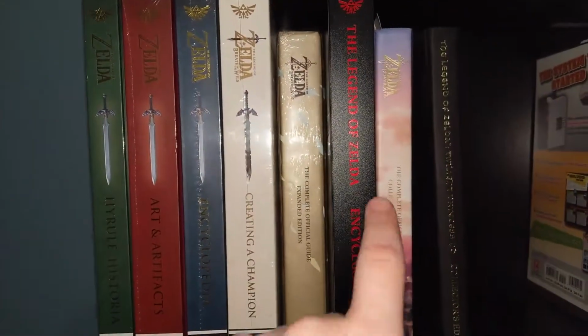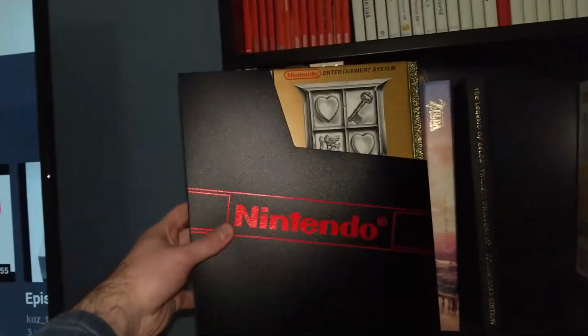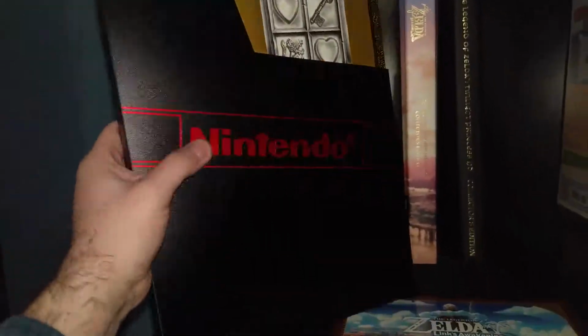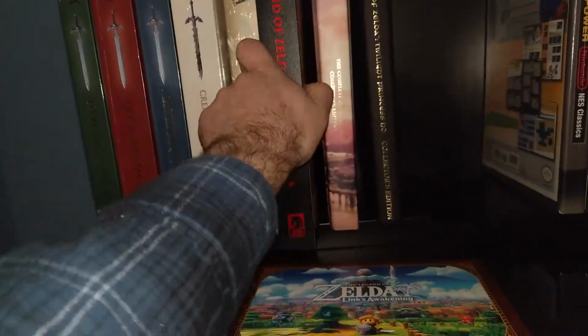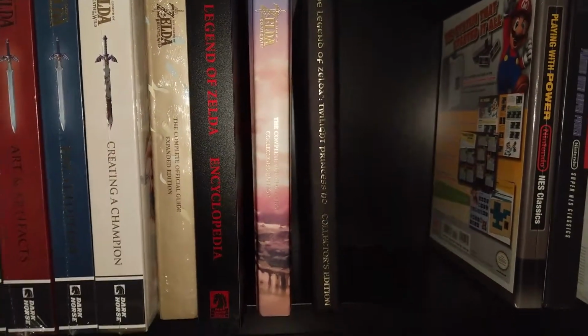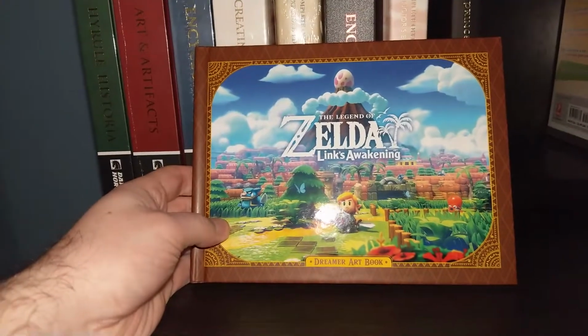I also have another copy of Legend of Zelda Encyclopedia, but this one comes in what looks like a Nintendo cartridge, and the book is stylized the same as the original Zelda cartridge. So I also have the official guide for Twilight Princess HD, and then when I picked up Link's Awakening, it came with a little art book as well.